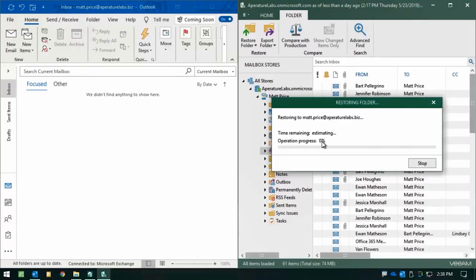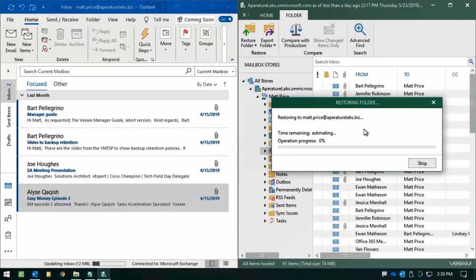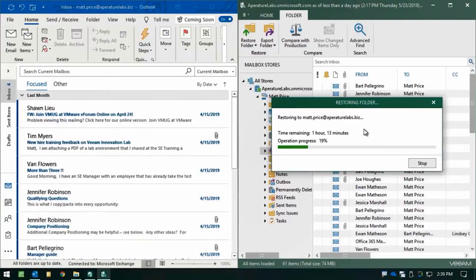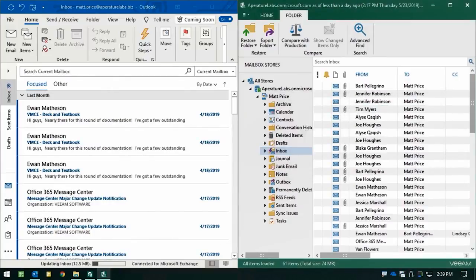The restore not only restores the email, but also the metadata. For example, the original timestamps of when the email was received are restored as well. You can see on our Outlook client the restored emails starting to populate. And that's it, we're done.